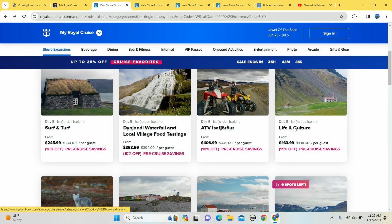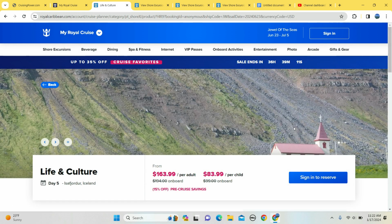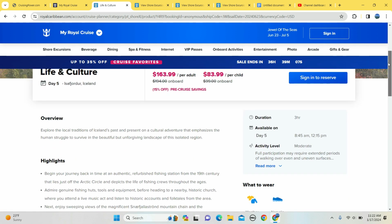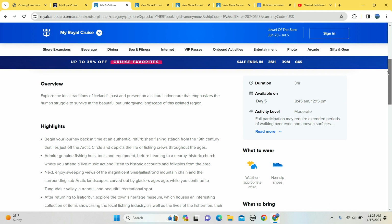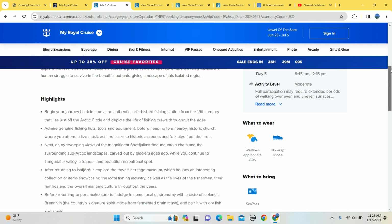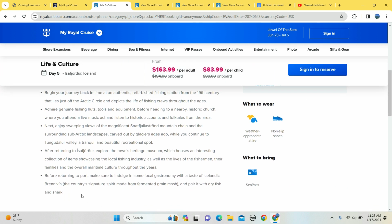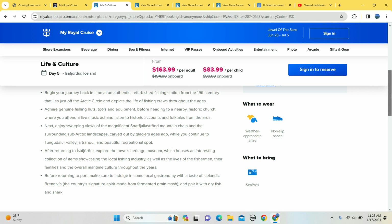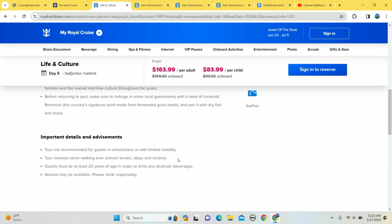Next up, how about the life and culture of this particular port? $163 for an adult, $83 for kids, 3 hours long, one leaving at 8:45 in the morning, one leaving at 12:15. You're going to learn about the past and the present. And in terms of the highlights, everything listed here, you will get some sort of experience with during this excursion. And if you have limited mobility, they are not recommending this.